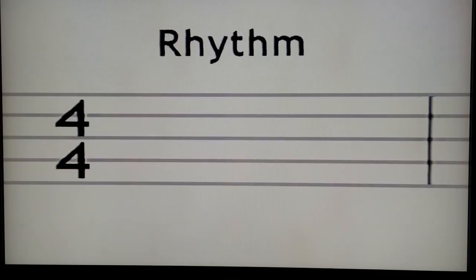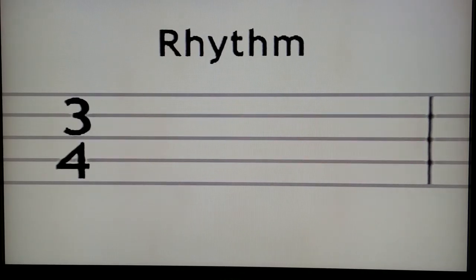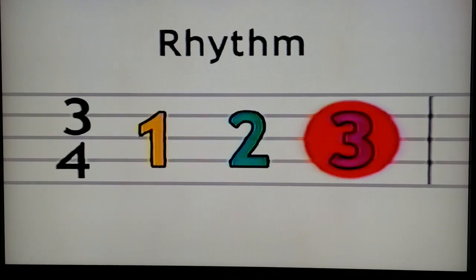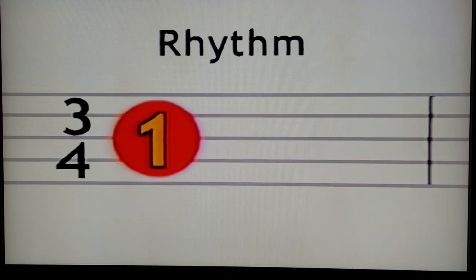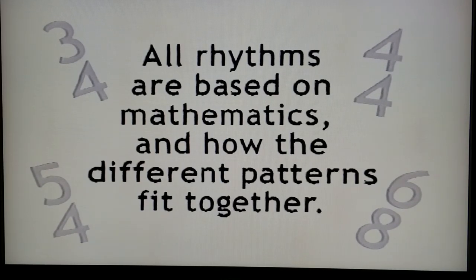Most rock music is based on a 4-4 rhythm, and so is a lot of country, jazz, and classical. But there are lots of other patterns. This is 3-4. A waltz uses a 3-4 pattern. All rhythms are based on mathematics and how the different patterns fit together. So if you want to be a rock star, learn your arithmetic. That sounds pretty complex, but when you set it to jazz, it seems easy.